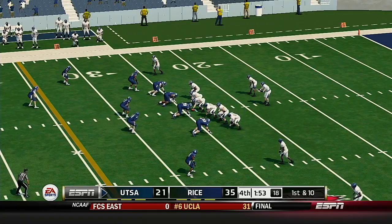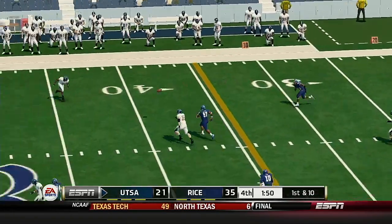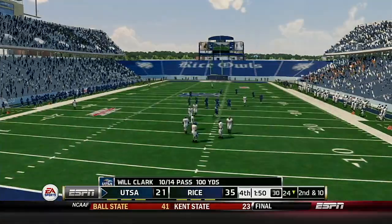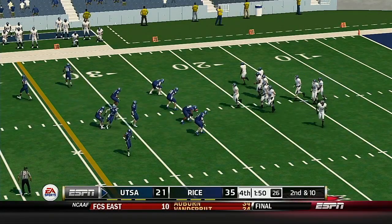Just under two to go in the game. Trying to get into the tight end, but it falls to the ground. Number 85 was the intended receiver on the play. That makes it six. It's second and 10. Ball on the 24-yard line.